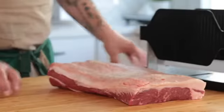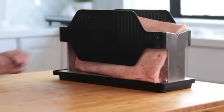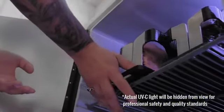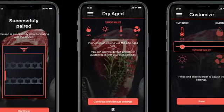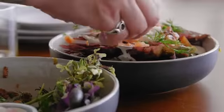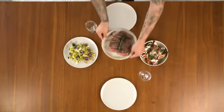The optional proprietary partition racks let you store up to 100 pounds of meat, all without compromising surface exposure, giving Primo Ager the largest professional dry aging capacity for its size. If you need help keeping track of your meat, the integrated app tracks and monitors every cut you put into Primo Ager and alerts you when they're ready. Finally, you can dry age meat with professional quality and safety standards at home.